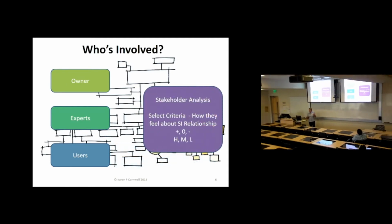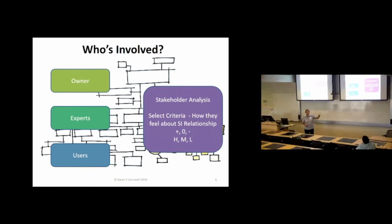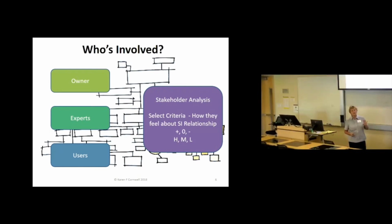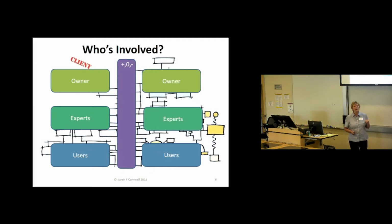One of the things you do in this process is your stakeholder analysis. You look at all these different characteristics of the people on the client side, and you figure out where they are, how positive they are with your company, with your product, and a bunch of things. And when you finish that, you go in and you line up your people against their people.